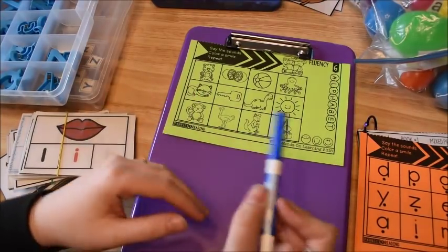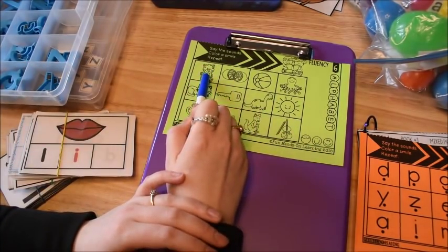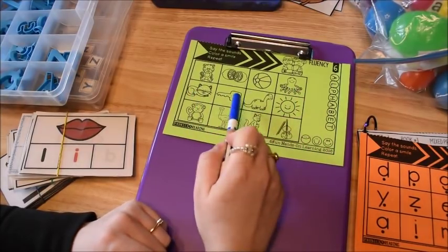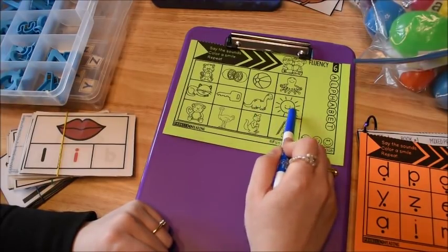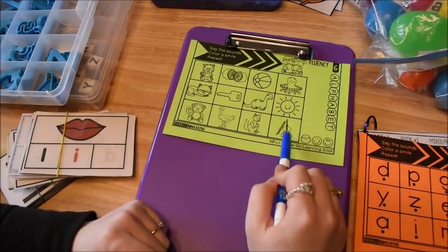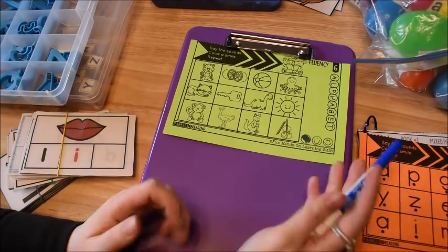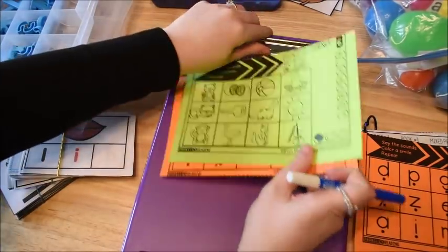All right. Or you could just have them say the sound. So if you don't want them to say the whole chant, they could just do this: T in tiger, ul in lemon, b in ball, ah in octopus, k in cat, k in key, D in dinosaur, S in sun, M in monkey, A in ostrich, K in kangaroo, V in violin. If they get it correct, they get to color in their smiley face just like we did on the last one. And if they get it incorrect, you would correct them just like I showed you in the last one.